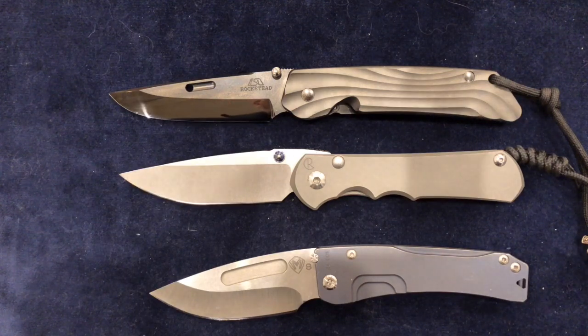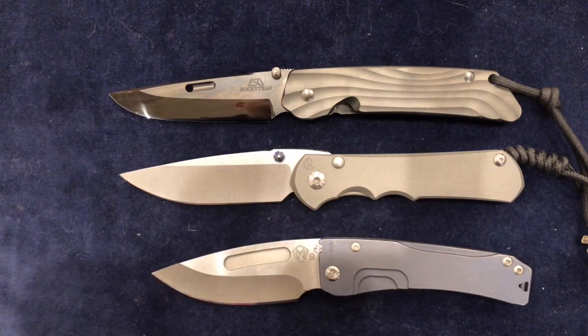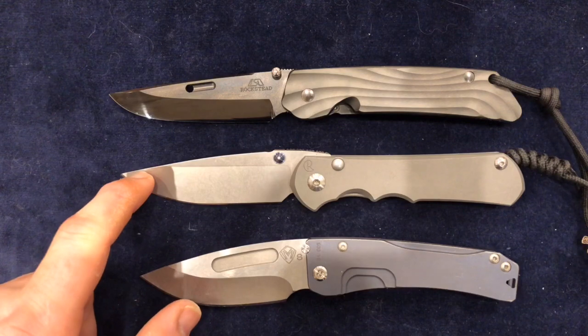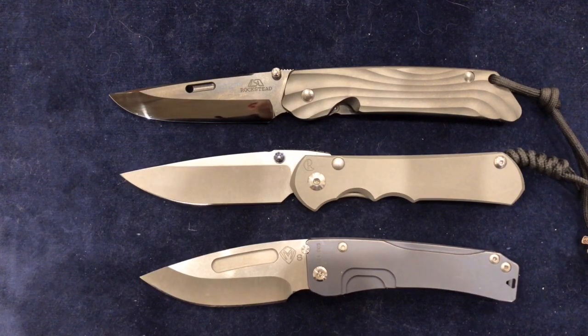And so a left-hand Sebenza might be the thing, and I might quite like a small one, because a sub 3-inch blade might be closer to carryable in the UK. Certainly wouldn't get you into as much trouble. Problem with these big knives is you could easily find yourself arrested. Certainly over 3.5 inches, you're already starting to look in danger there.